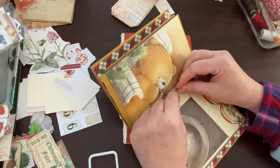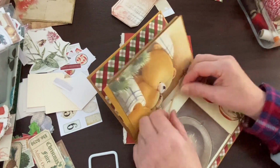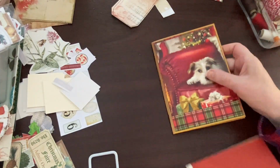yeah, I'd forgotten how nice this waxed linen is. I might have to treat myself after Christmas to some waxed linen, as opposed to just the waxed thread in some nice colours. And there we go.